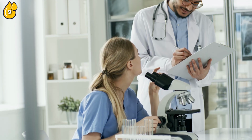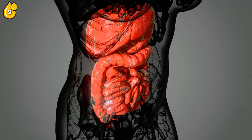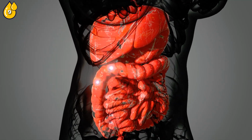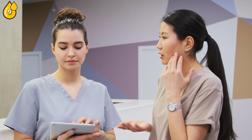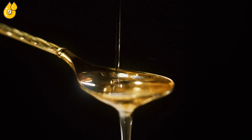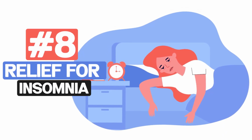This is why researchers and health personnel often promote castor oil as a natural way to relieve constipation and promote digestion. However, for the sake of safety, it is always best to speak to your doctor before orally consuming castor oil. Coming up at number 8, Relief for Insomnia.